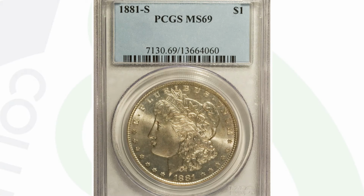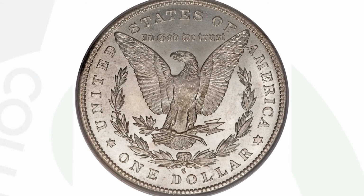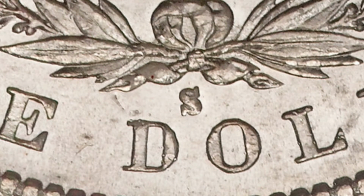Now here's the high grade example of the 1881 CC mint mark, graded at a mint state 69, nearly a perfect grade here. Pretty close. This coin ended up selling for over $32,000 because of that grade. So keep that in mind. Again, there's that CC mint mark there on the reverse of the coin.